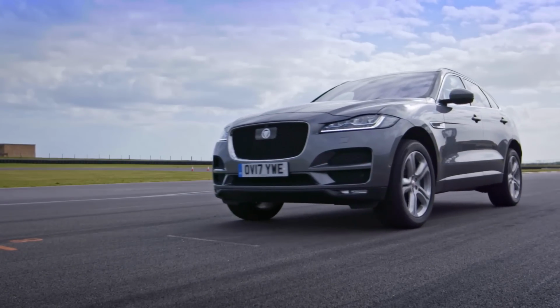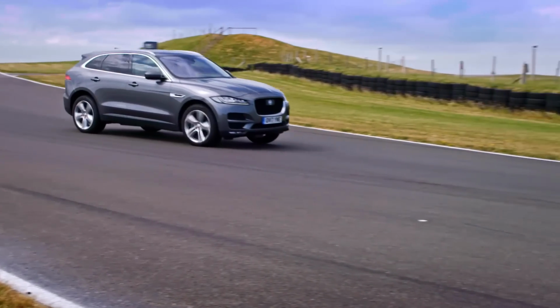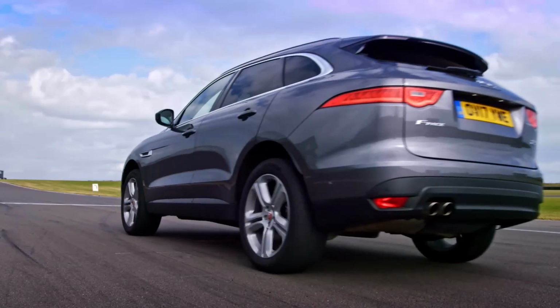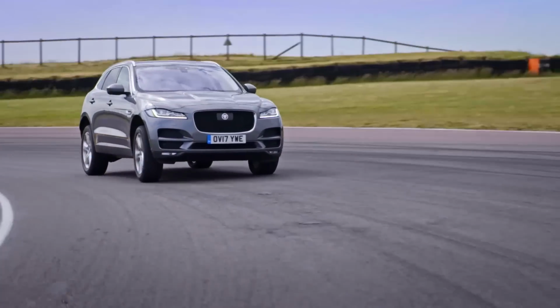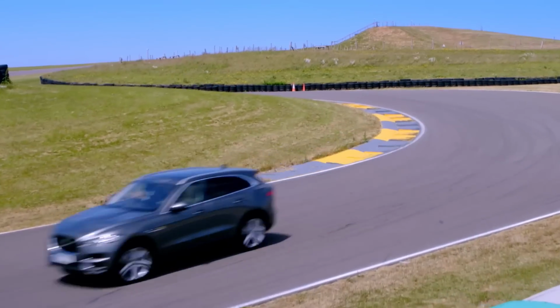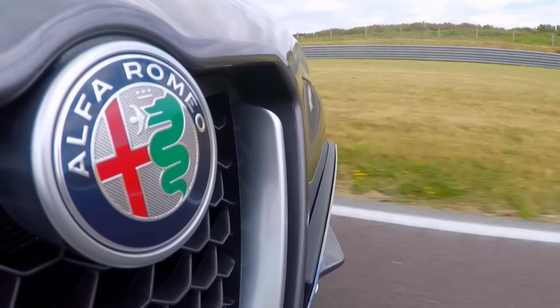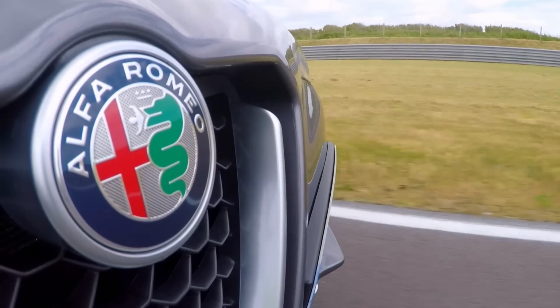And this is the Jaguar F-Pace. Prices for this automatic 2-litre diesel with all-wheel drive start at £39,000. Its 180 horsepower motor will get you to 62 miles an hour in 8.7 seconds. Let's get this show on the road, and I'm starting with the Alfa.